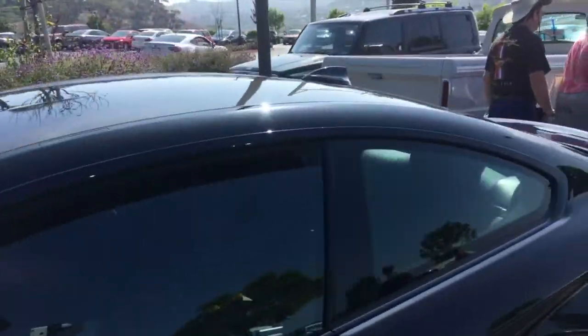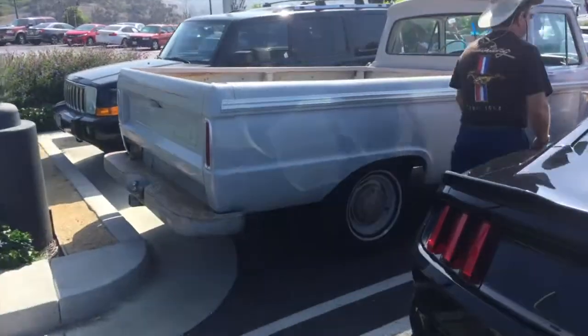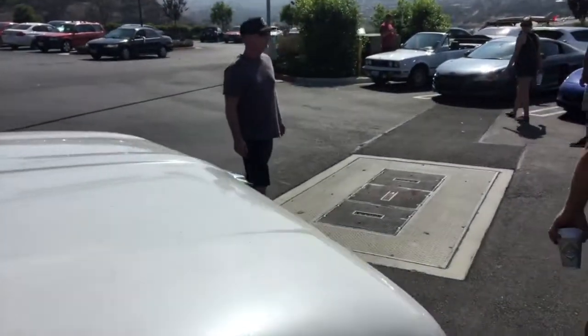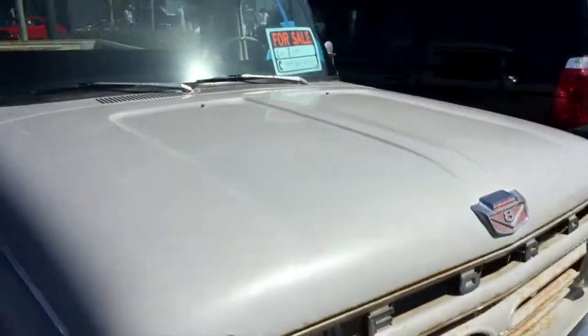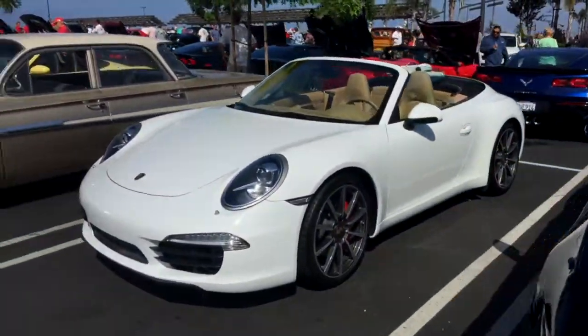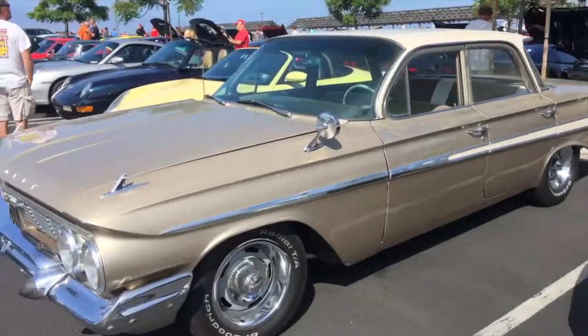And then jumping across the other lane. Wow, it's a great turnout. I think we're almost full in this first parking lot. Great looking old Ford F100 there. Very cool. 66 for sale if anybody's interested. Mustang, Porsche, great looking old Chevy Impala.